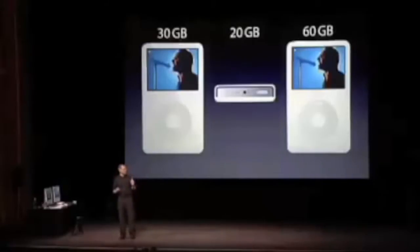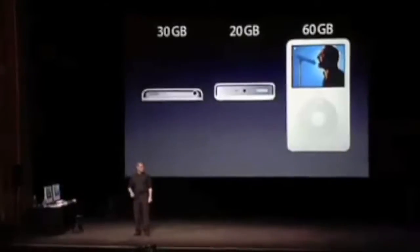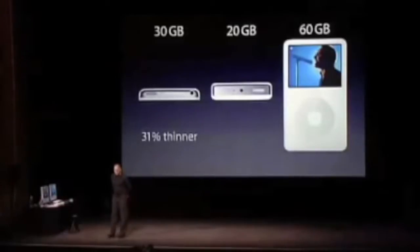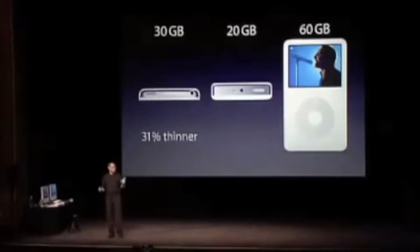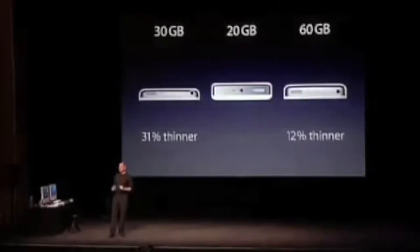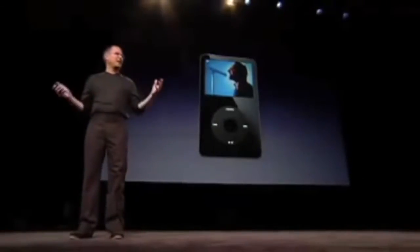Now, how do these compare physically to their predecessor, the 20 gig iPod that we're replacing today? Well, let me show you. This will blow your mind. The 20 gig iPod was the thinnest wide iPod we've had. Well, the 30 gig with 50% more storage is 31% thinner than the 20 gig that it's replacing. The 60 gig, the dual platter, is actually thinner than the 20 gig as well. It's 12% thinner. So these new iPods are really thin. They're pretty amazing. And by popular demand, we're making a black one.